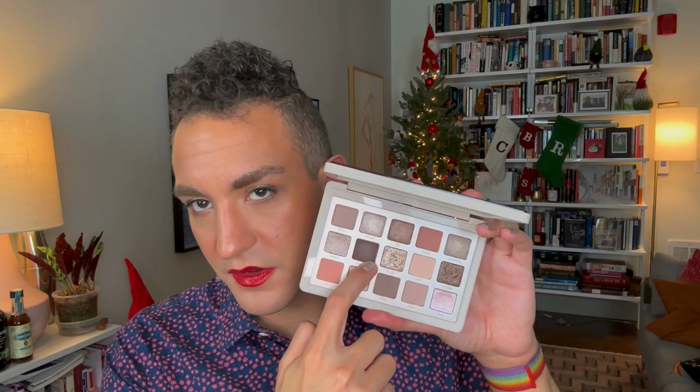So next is gonna be Natasha Denona, I Need a Nude. This is a really nice kind of rosy taupe neutral again, but a little less smoky than the Cashmere. This is not that smoky. You do have Filigree that you can do a nice smoky taupe look with, kind of browny taupe, and you can use Silhouette and Tender. Silhouette is not as dark as it looks here because it's a cream to powder. So this doesn't get as smoky, so if the other was too smoky for you, this would be nice.